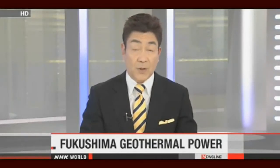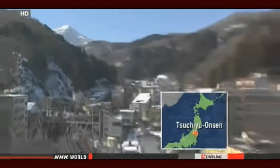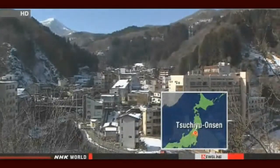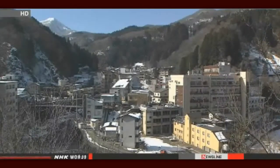Operators of a hot spring resort in northeastern Japan have been struggling to attract guests since the Fukushima nuclear accident. So they're launching a project they hope will help power their region's recovery. They'll use steaming water that gushes from the ground to generate electricity. Hotels and traditional inns at the Tsuchiyu Onsen hot spring have had few guests since the nuclear accident in 2011. Some have gone out of business. People are staying away because they're worried about radiation.